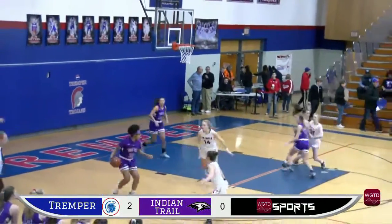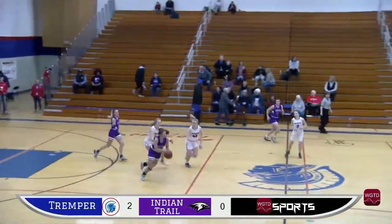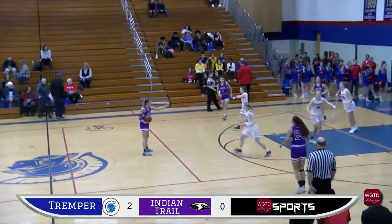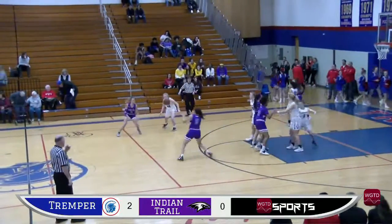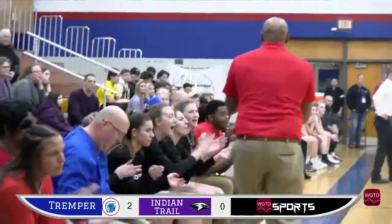Indian Trail looks to take it over as now full court press. Tremper wants to be able to stop, coming across. Good job throwing over for the Lady Hawks. Moving the ball, top of the key. Trying to find the cutter. Good movement, 3-point land, off the iron. And over the back foul.